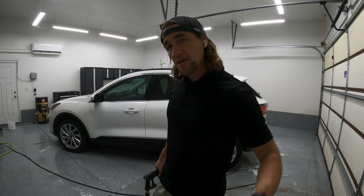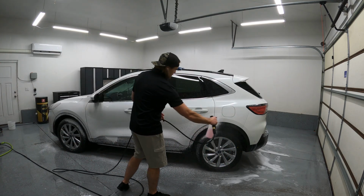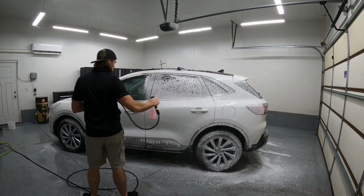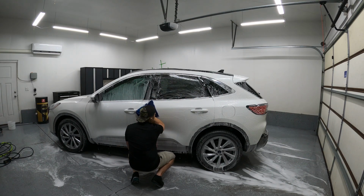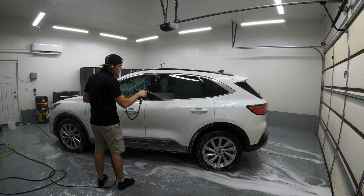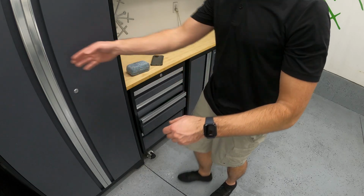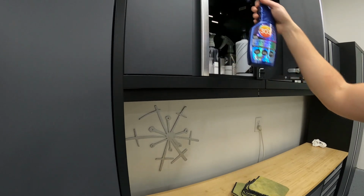One more time with the foam cannon. Gonna decontaminate, then we'll paint protect. Paint protection as a drying aid.